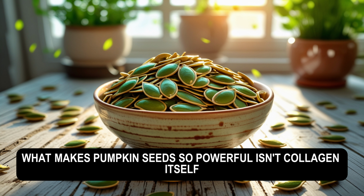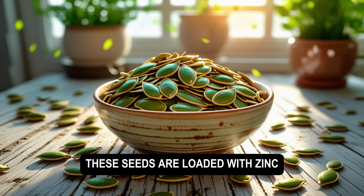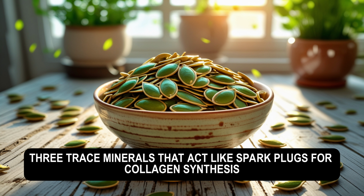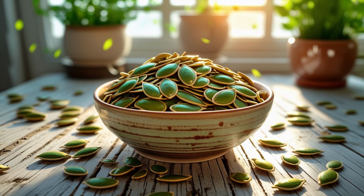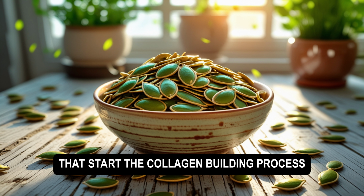What makes pumpkin seeds so powerful isn't collagen itself. It's the minerals inside that help your body create it from scratch. These seeds are loaded with zinc, magnesium, and manganese, 3 trace minerals that act like spark plugs for collagen synthesis. Zinc is essential for activating the enzymes that start the collagen-building process.